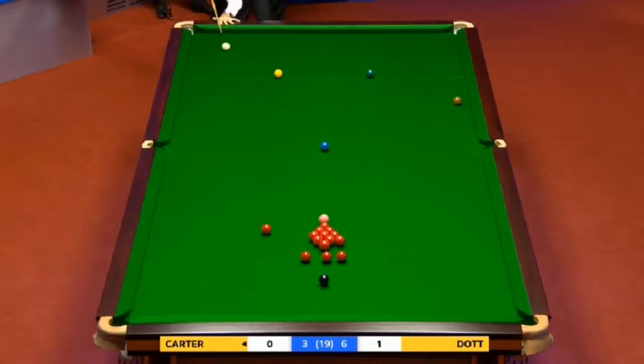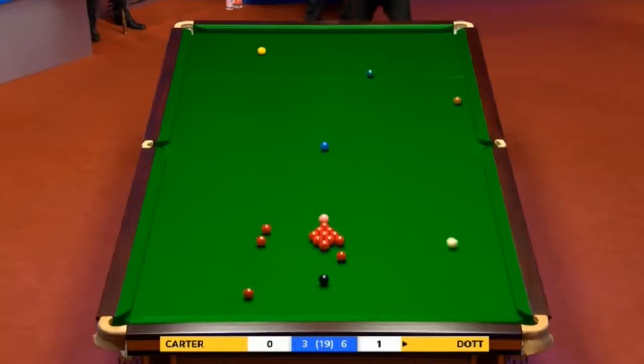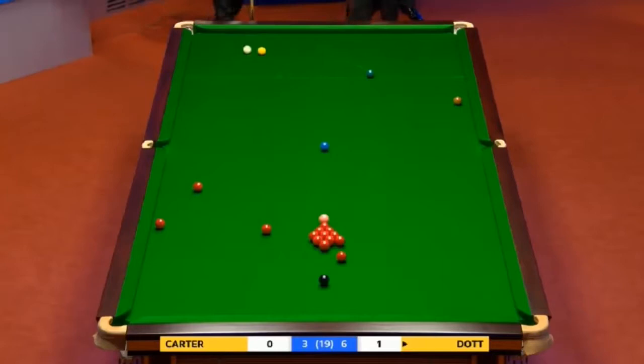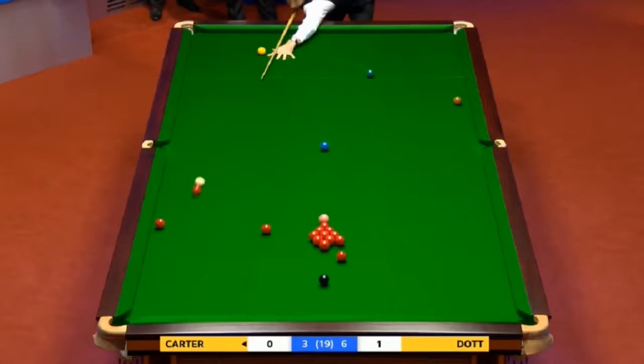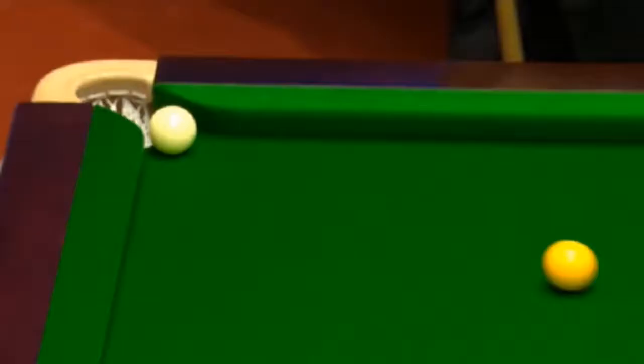Ali Carter making a very important 61 break to a tall yesterday. This looks good. Good effort. Where's the red going? That's the pocket he flared it into. But where's the white going?